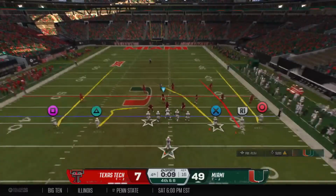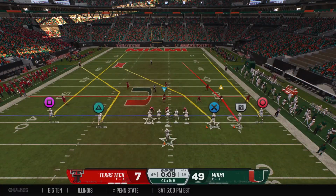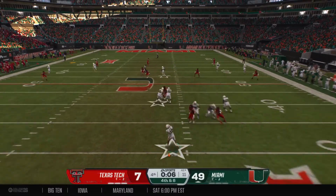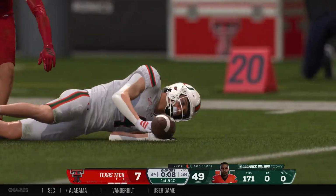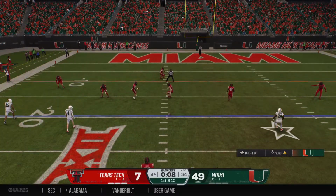They already have a comfortable lead, up by multiple possessions, but they're going to go for it here on fourth down. He'll try to throw and pick up the first down. Trying to burn this defensive back. Makes the grab, got the conversion, and still going. Brought down at the 20-yard line after ripping off the big play.